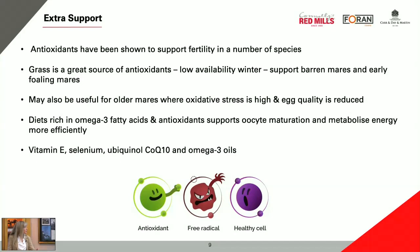In terms of extra support, this is a question we often get asked, and usually it's really with problem mares that you'd be looking at additional support. So generally speaking, for mares that are being recovered or barren mares, a good quality stud cube along with a stud balancer, depending on feed rates, should have you well covered.